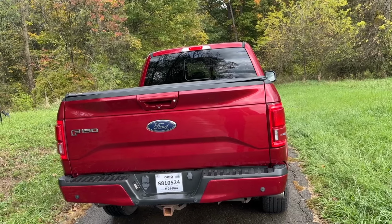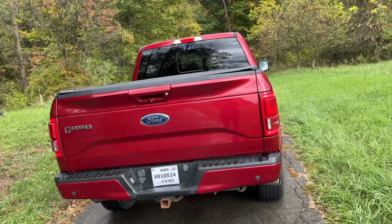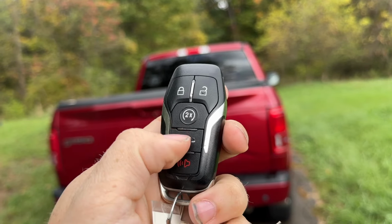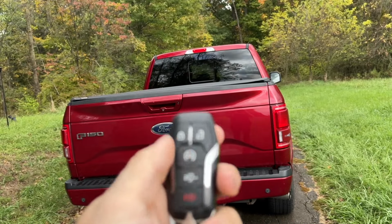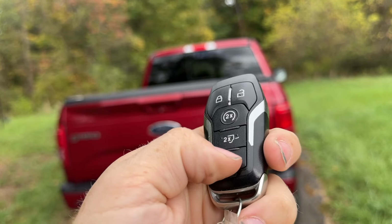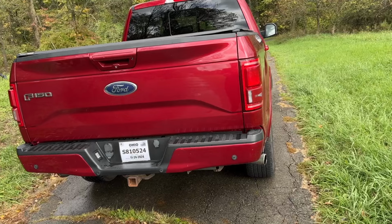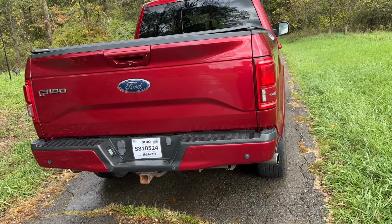So another thing I forgot to mention is this also has remote start. This is what the key looks like. So it's just a fob. You got the tailgate button, which unlocks the tailgate. This is a remote start, and obviously you got your alarm button. So if you wanted to do remote start, you just press the lock button twice, then press and hold.